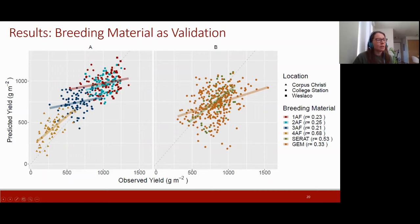As you can see, sometimes we're able to predict quite well, like with this test for AF. AF here stands for aflatoxin; these were aflatoxin resistance trials. We could predict well even if it was a location that was unknown to the model. Our original data was trained on College Station, but we were able to predict a test in Corpus Christi with quite high accuracy, 0.68.